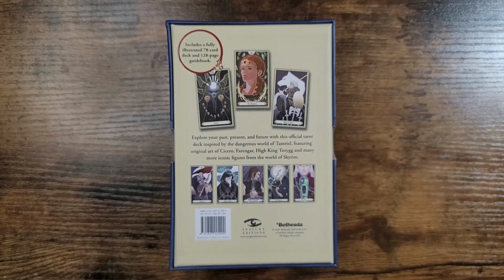But I do have to tell you, I know practically nothing about this game. So this is just going to be a purely novice review because I'm just going to be looking at the artwork, seeing how that relates with the tarot energy and the guidebook to see how well done that is. Okay, so let's get into it.